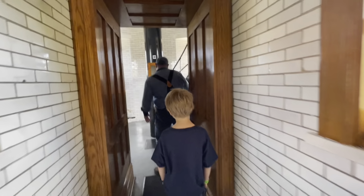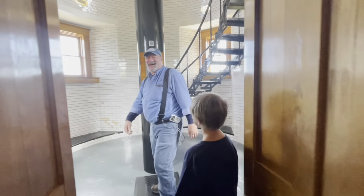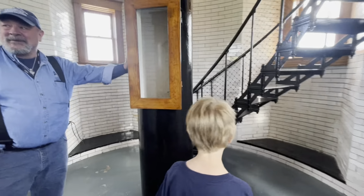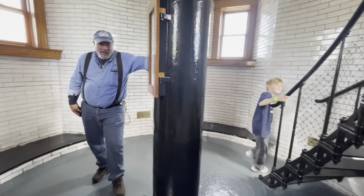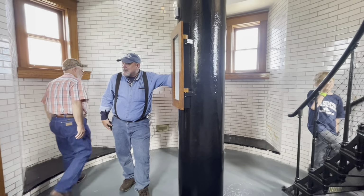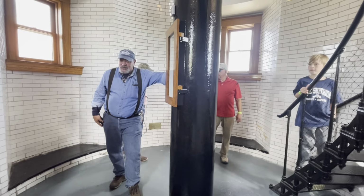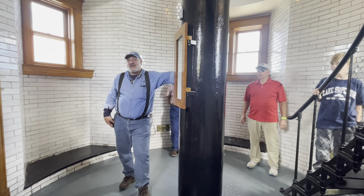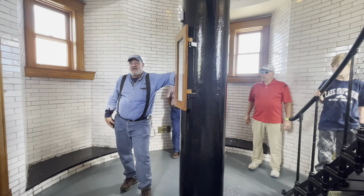Walk this way. Yeah, come on in. Gather around. Now, does everybody know where they're at right now? But do you know what the lighthouse is? You're standing in what is functionally the biggest grandfather clock on Lake Superior.